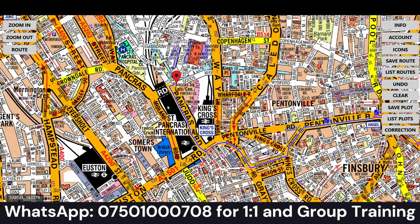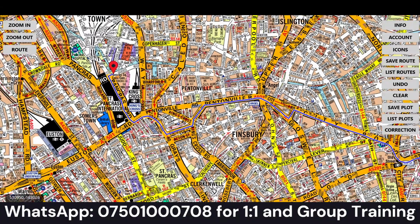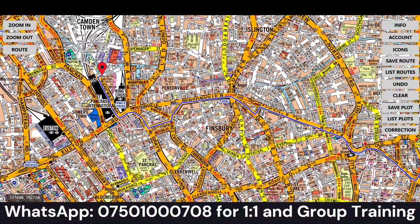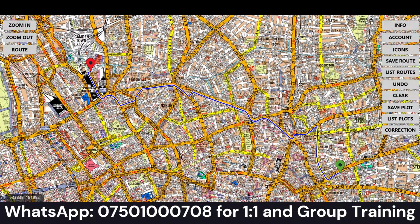The main thing here is that there are quite a few arrows that you need to be aware of, and just plan it accordingly, because I've seen this question many times in the exam as well. It's just a bit confusing where you've got these arrows, so you just need to be careful about those. Otherwise it is quite simple and a direct route.